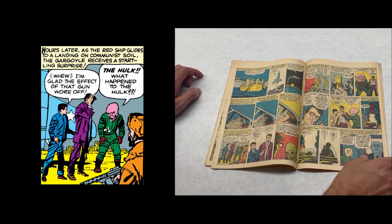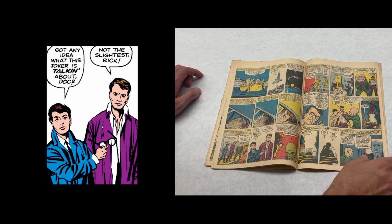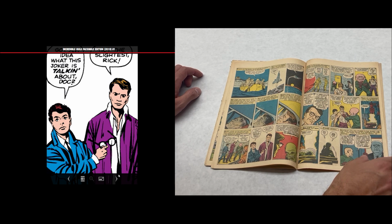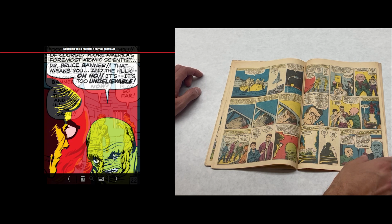Hours later, as the red ship glides to a landing on communist soil, the gargoyle receives a startling surprise. Whew, I'm glad the effect of that gun wore off. The Hulk! What happened to the Hulk? Got any idea what this joker is talking about, Doc? Not the slightest, Rick. Doc? Wait, I know you. Of course, you're America's foremost atomic scientist. Dr. Bruce Banner, that means you and the Hulk. Oh no, it's too unbelievable.